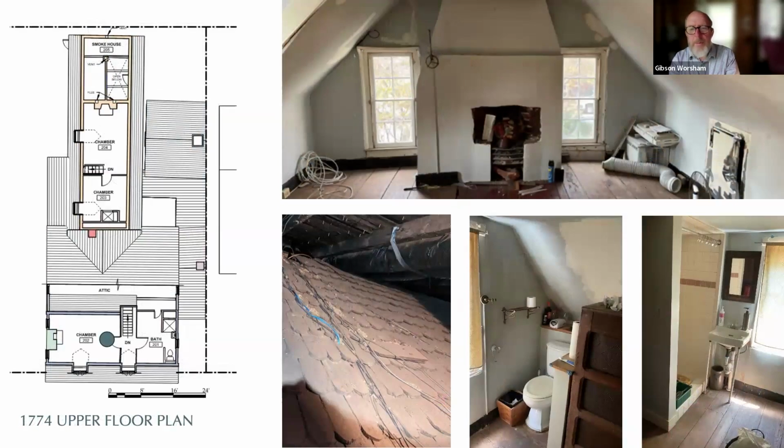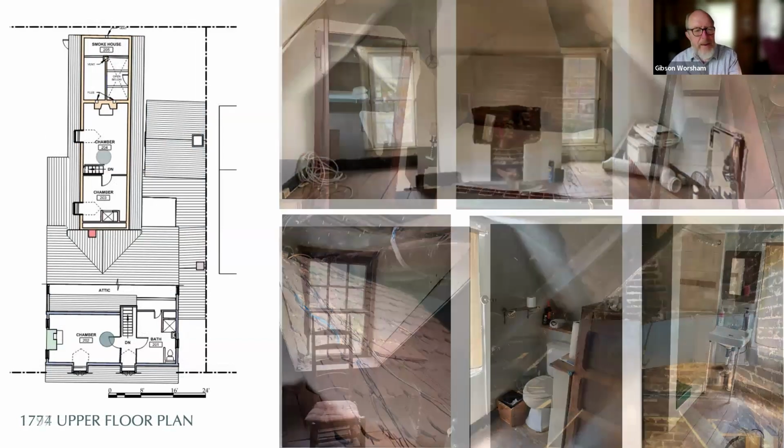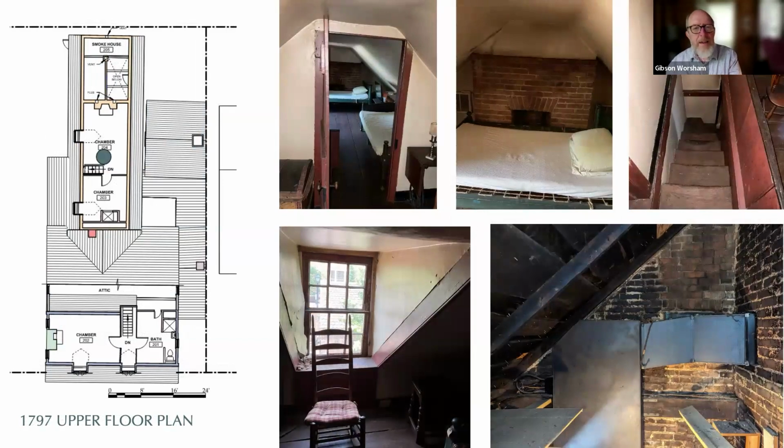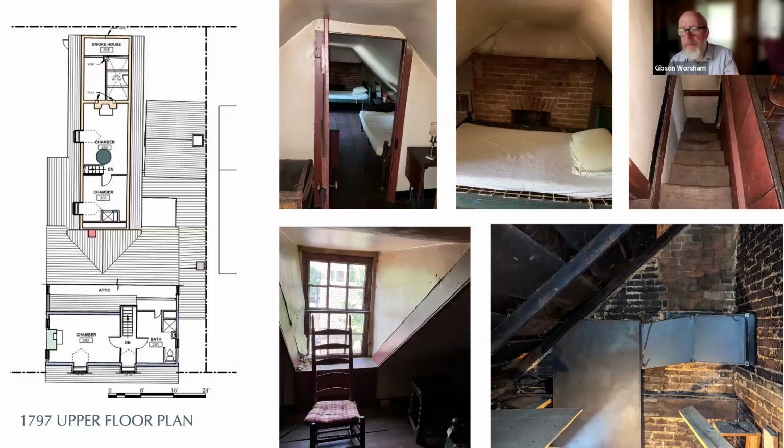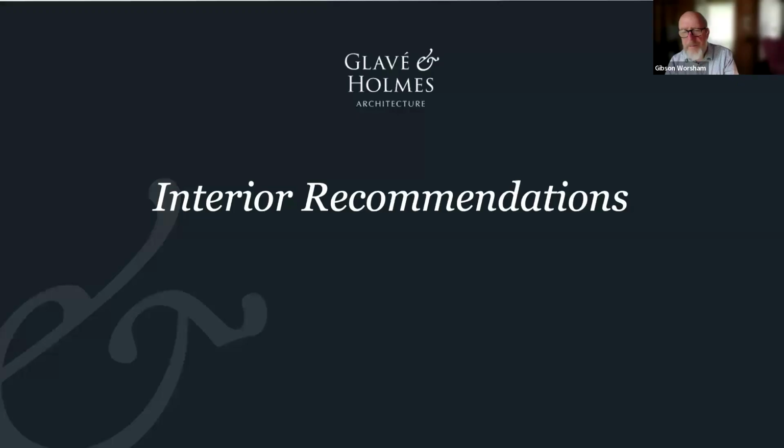Upstairs, we've got a small chamber in the 1774 section with its own little fireplace. You can see the famous original 1774 roof that was covered up in 1784, which still survives in the attic. And we go to the 1797 chambers, and you see there's a small brick fireplace there, two rooms, and some rather intrusive ductwork in the smokehouse section.